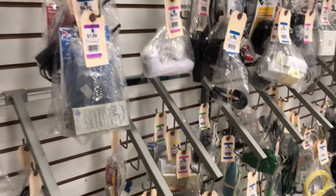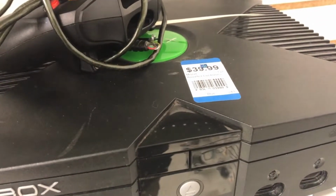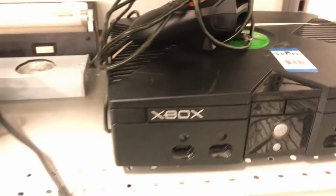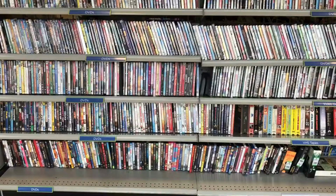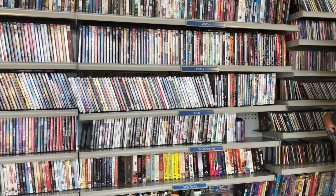Speaking of more stuff that I didn't really need, I went back on a different day, and where the iPad was, now there were a couple consoles. $25 for a fat PS2, which, I mean, it probably didn't work, and $40 for an original Xbox. Holy crap. I mean, if you're going to buy one just to mod it, maybe it's worth taking a risk on. To me, that's still a lot of money, but it's still cool to see consoles in this day and age. And, of course, we had to stop off over at the media section.